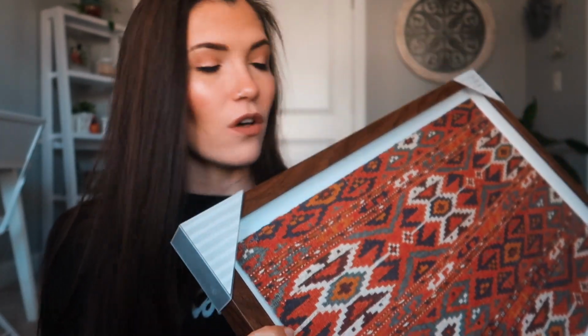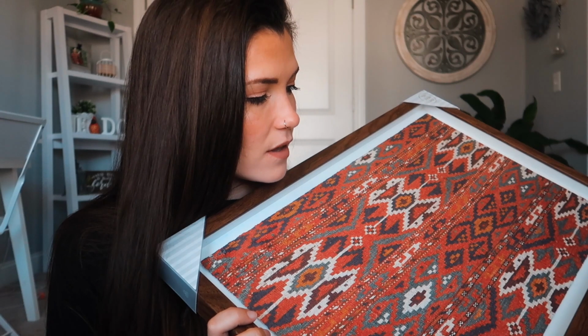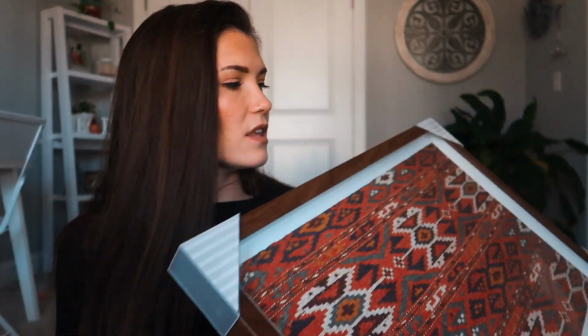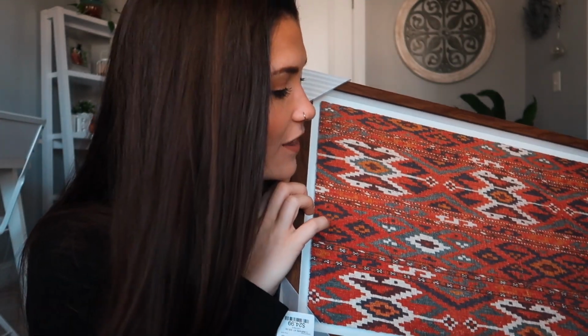So this has all the colors, plus a couple other colors like some white and some navy, a little bit of brown, some mustard colors. This is just so pretty, I thought, and it's a really nice size. I think this was 30, oh no, it was only $24.99. So I thought that was a really good price, and I just couldn't believe how perfect these colors were. Obviously this is not beachy or anything, but I think these colors are gonna work so well. And it's got a wood frame.